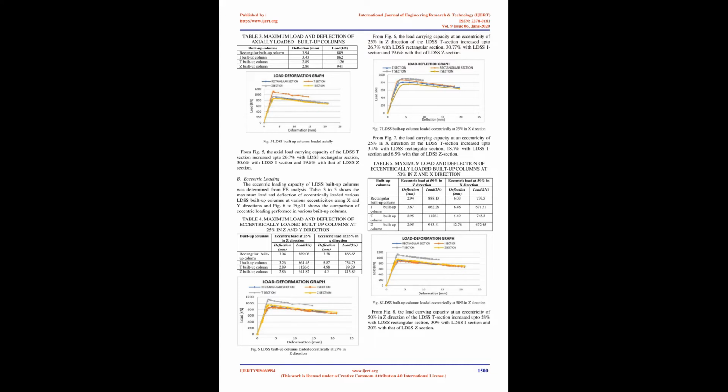D. Element mesh. All the LDSS built-up columns were modeled with a similar mesh size. Shell elements were used to model the various LDSS built-up columns. Across the length and width of the column, a mesh size of 5 mm x 5 mm was used.